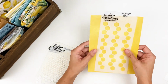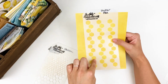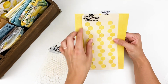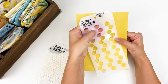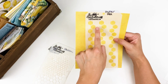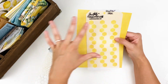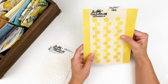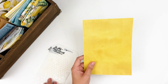There's this shifter hex stamp set, or stencil, I'm sorry. So you go through and you blend or paint or however you're gonna apply your color through the stencil, and then it's got kind of an outline of those. So you're then gonna shift it over. You're gonna line up where you painted this into that square, and then you could do a different color, or you could just continue the pattern. And so there's a couple different ways that you can use these shifter stencils. And of course with the hex and the bees, I thought that would go well.